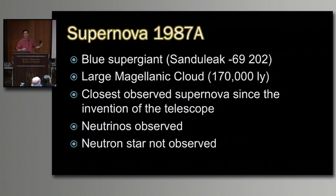We should get one supernova every 100 years in our own galaxy. We haven't seen one since the 1600s. It's a real pain. It turned out it was a blue supergiant that exploded, which at the time we didn't think blue supergiants could go supernova. We have since been corrected by nature itself and adjusted our scientific understanding to go, yeah, all right, now we can see how blue supergiants can explode.